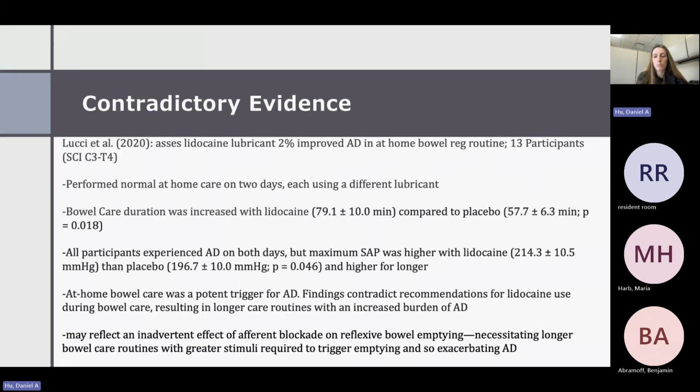So they were not necessarily performing the same routine, but it was their usual home routine for themselves. And basically what they found was that bowel care duration was increased with lidocaine, about 79 minutes compared to the placebo, which was just a normal lubricant. I think they used KY, was 57.7 minutes.